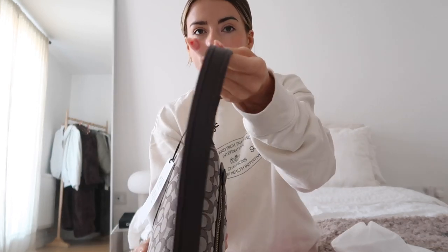I love the brown. The brown is a really dark brown, I don't know if you can see that. I have my Celine bag that I love. Let me get it. So this is my Celine. I love this bag. It's one of my favorites. I probably wear it with the majority of my outfits.